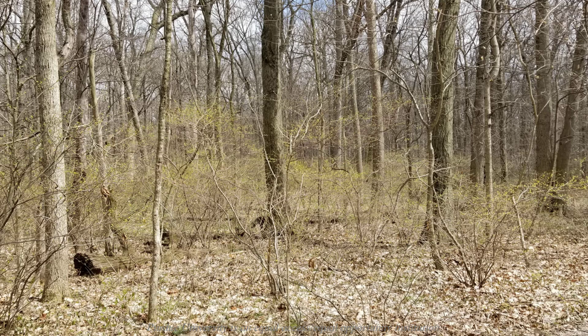You can really see the spicebush blooming in earnest in this photo. The gold blush in the woods is coming from this shrub.